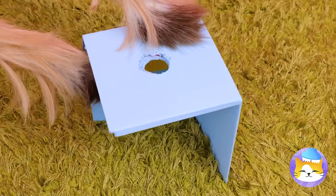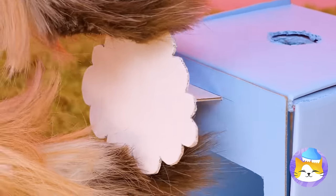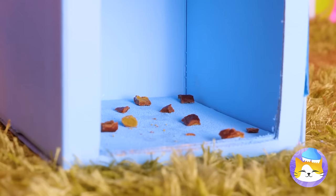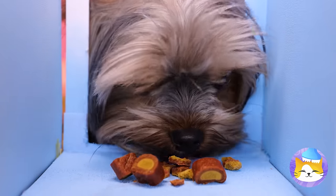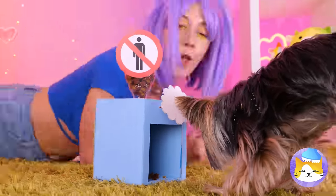We can make our own candy machine. Just with kibble instead of candy. Press a button, and the treats come pouring in. It's a good thing his head fits in. I guess someone ran out of candy.